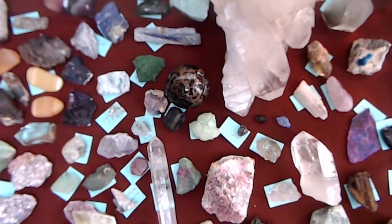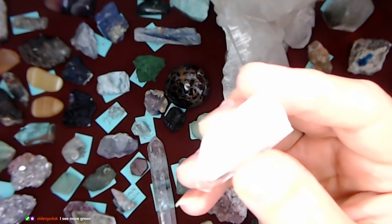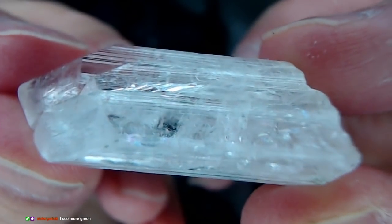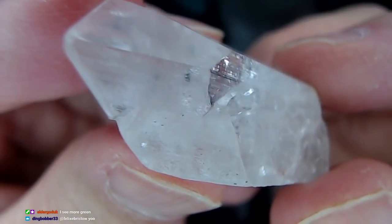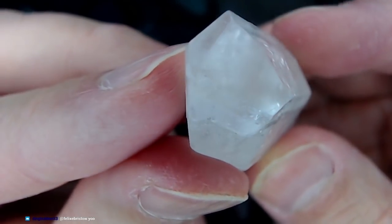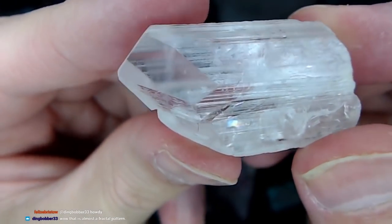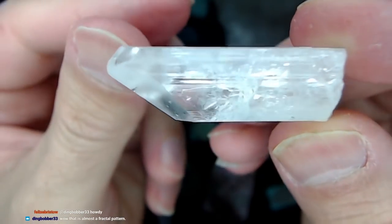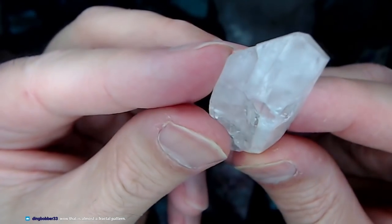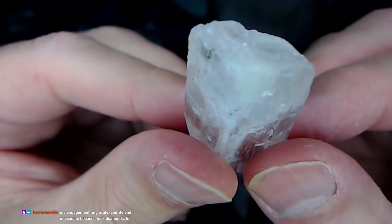Take a look at this one. I'm going to turn the light back on. This one's kunzite. Kunzite. Look at the striations on that. Right? Kunzite. Yeah, it's very green. The kyanite. These are the striations, take a look, that you see. Very cool. Kunzite.